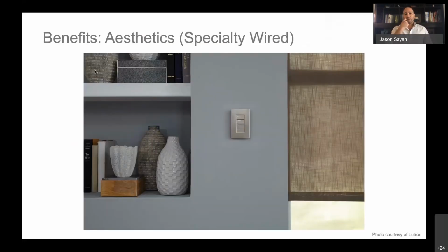So looking at aesthetics more, I think most of us on here would agree that that's a very good looking wall keypad. And so one thing is we're controlling 4 loads. So if this was a traditional wired system, we would have 4 switches or dimmers on the wall here, which would really add a lot of clutter. So by using a specialty wired system, we've now taken 4 switches down to 1, and we put in a very elegant keypad that sets the tone for the room. It fits in with the design elements.